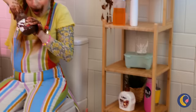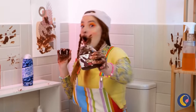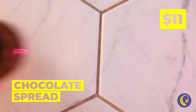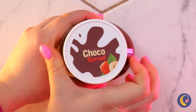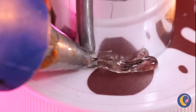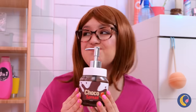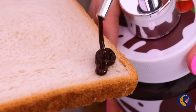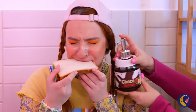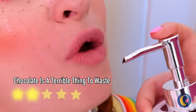Oh, please be mud. Please be mud. Oh, no. She found our chocolate spread. You know, it doesn't need to be so messy. With a little work, it becomes its own dispenser. Just give it a little squeeze, and you won't get any on your hands. To be extra safe, let's go directly to the source.